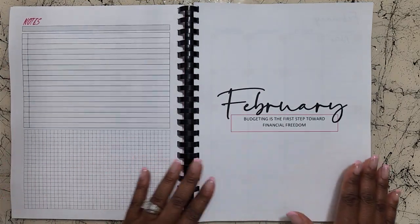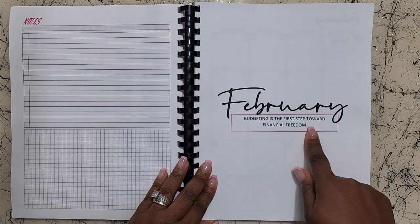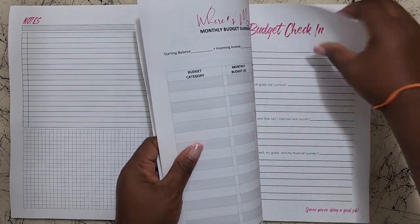And then each month continues just like that. So this is February. "Budgeting is the first step toward financial freedom." And then we go through the whole thing again.